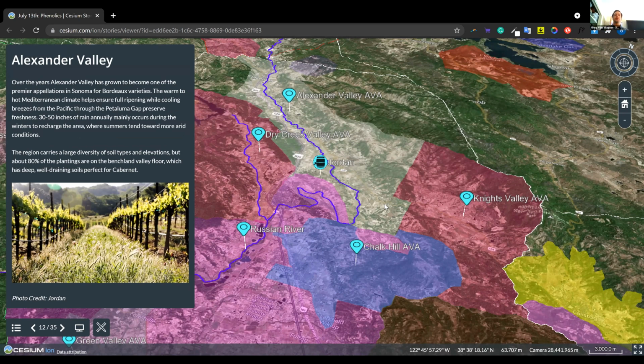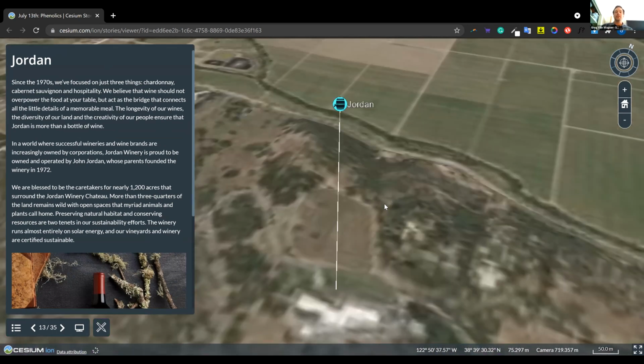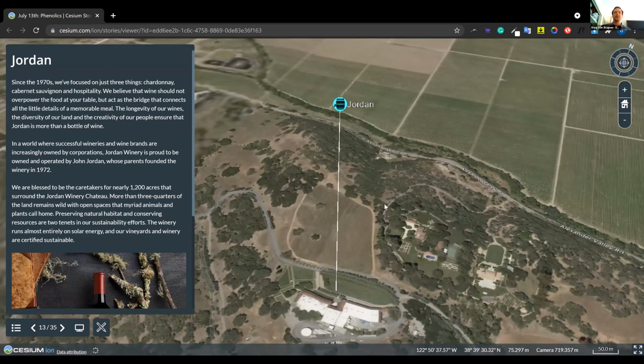But today we're talking more about areas up towards the Alexander Valley, where we're going to visit one of the classic producers, Jordan. And Alexander Valley is a true specialist in Cabernet Sauvignon. And Jordan, throughout their time, has really focused on Chardonnay and Cabernet Sauvignon, and it's definitely one of the classics of the region. And with that, I'll hand it back to Lars.